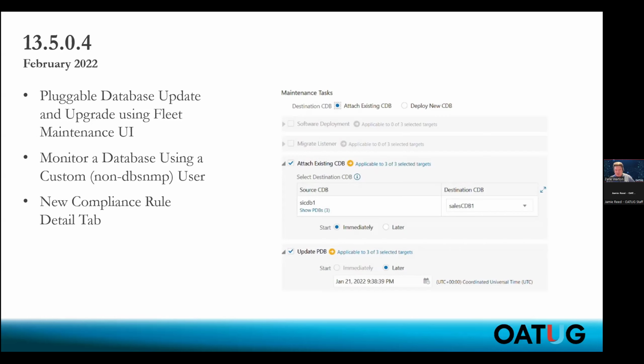And there's a new compliance rule detail tab that is also part of the database lifecycle management pack. It introduced a new rule tab that provides a detailed summary of a given rule, its severity, the rule status, a description, rationale, and recommendations.